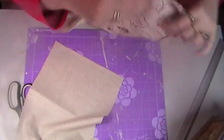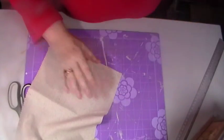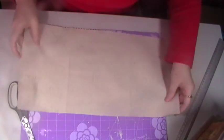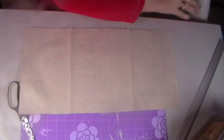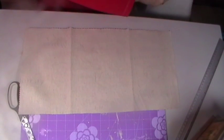Right, okay, so that's our first piece. Put that there. Okay. So now what I need to do is I'm going to cut some felt that will go inside that.